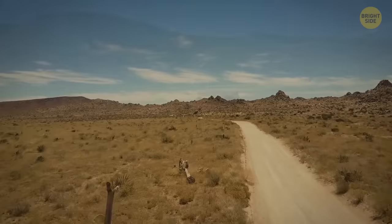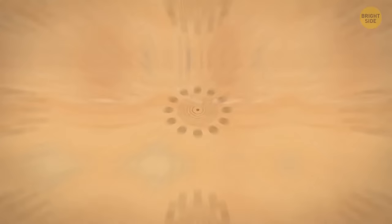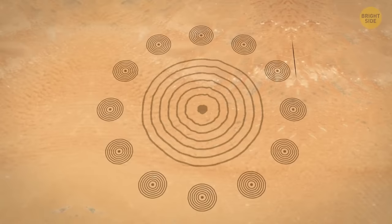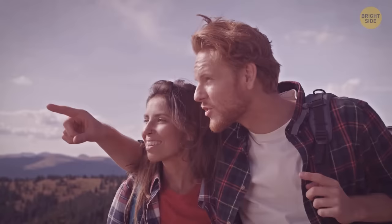After a very bumpy ride, you can't believe your eyes. There it is, an enormous crater dug on the sand, surrounded by 12 smaller holes. From up high, it looks like a clock. Without the pointers, of course. On the ground, they're very faint. So faint, you almost miss them.